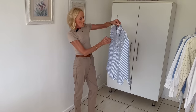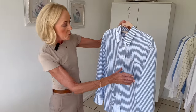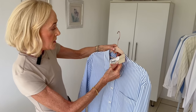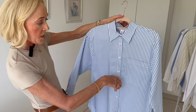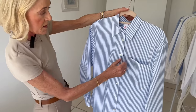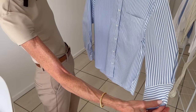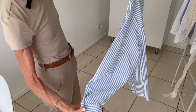But this is one from the brand Finery, and it's a pinstripe. It's a beautiful broad blue pinstripe. I have picked this up in a size 8. It's an oversized shirt, so you can see here the broadness of it. You've got a patch pocket on the front here, nice faux pearl buttons going down here. Lovely broad stripe to that pinstripe, and lovely broad sleeve. Again, you've got it captured quite simply with one button at the cuff.